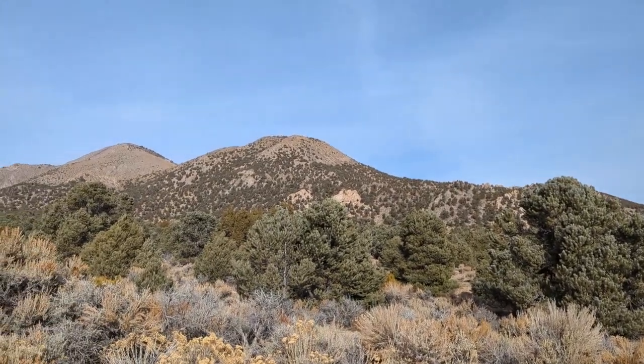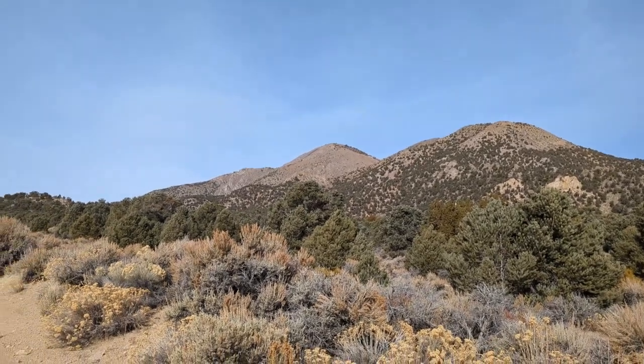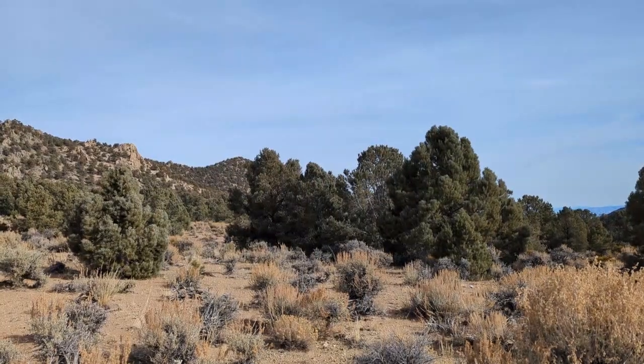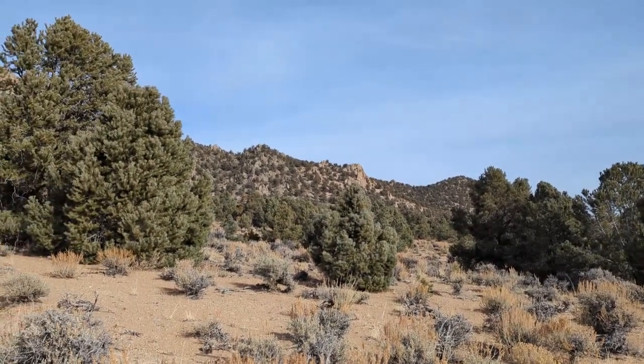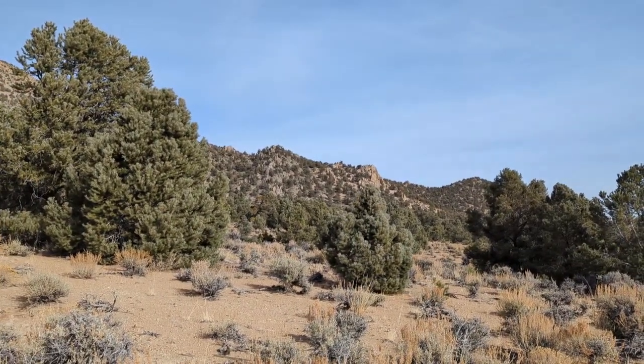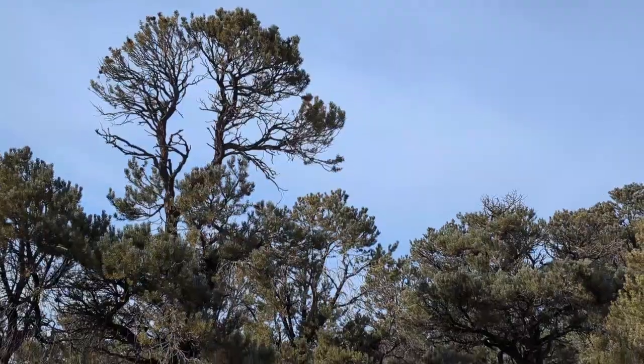The pinyon pines are so fragrant. You can really smell the pinyons and junipers and sagebrush in here. It's not the most spectacular scenery, but there's a lot of peace and quiet and solitude. And I do like those rock formations. Very interesting.